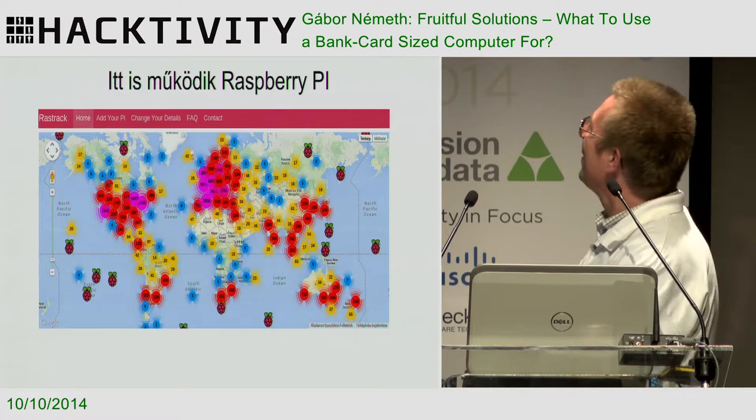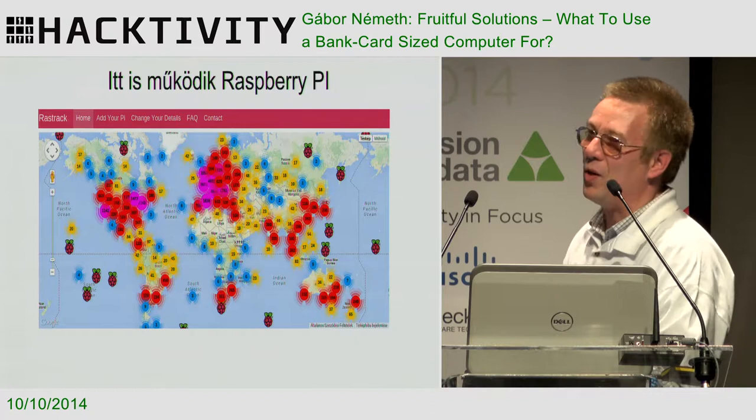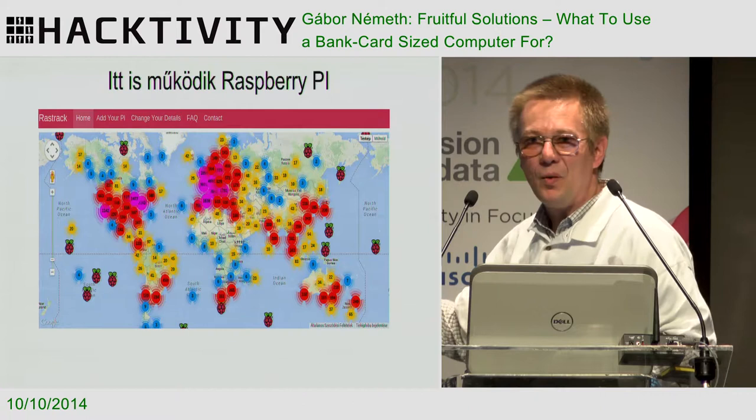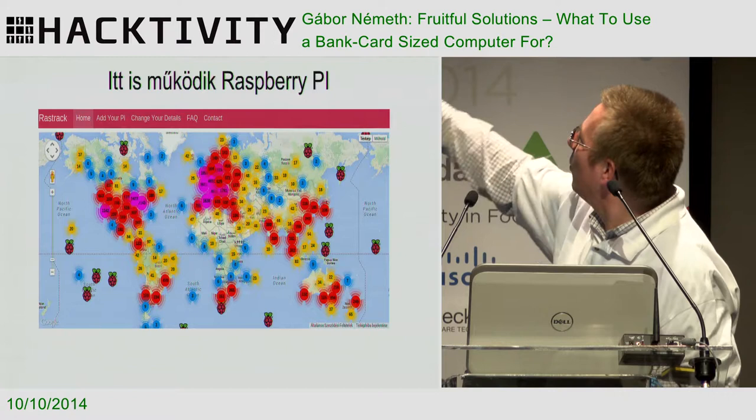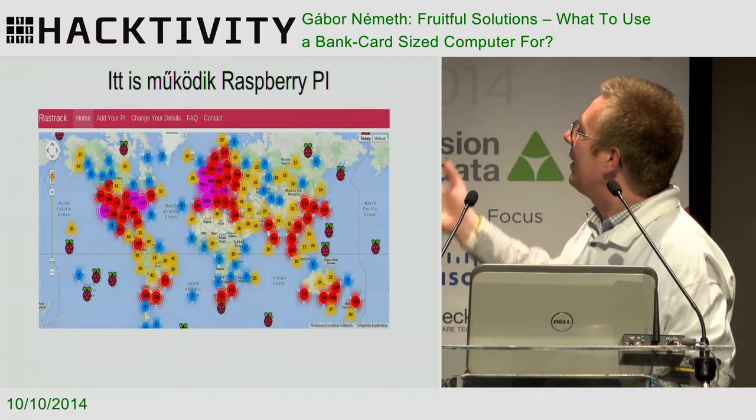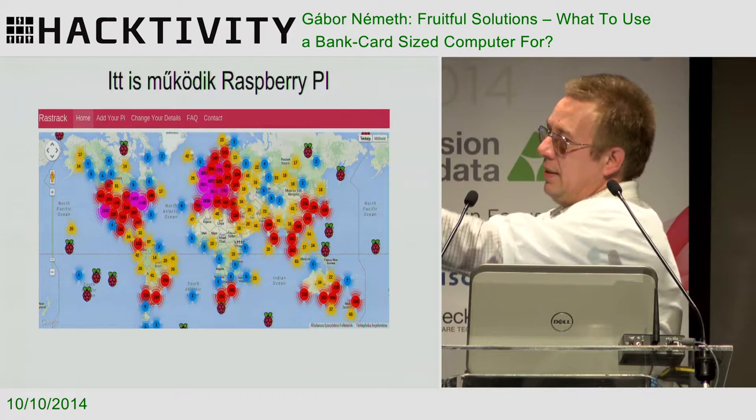Now, here is a very interesting map. A very enthusiastic user created this page, but it's quite simple. You just have to register your Raspberry, where you are when you're using it. And this map shows you that wherever you have the colored dots, or the raspberries, so to say, there someone is using a Raspberry. I think nothing would tell you more how popular this computer is.